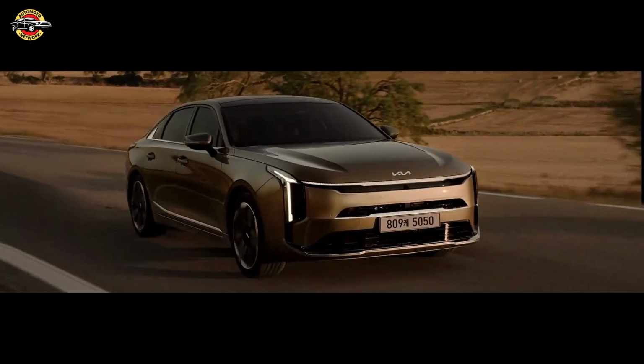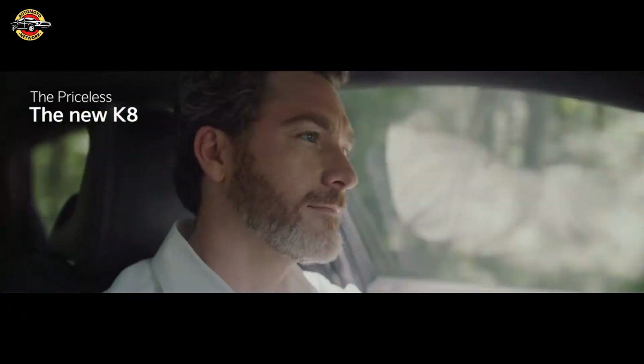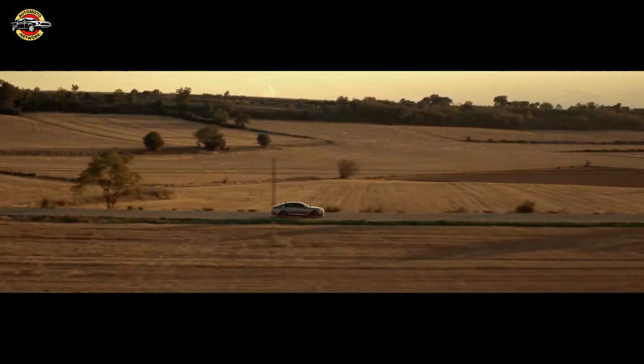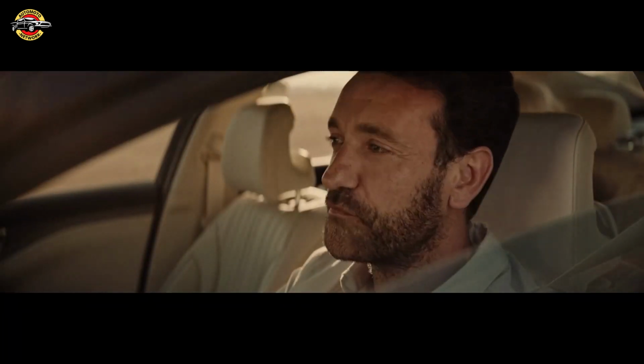Under the hood, the K8 offers a driving experience that's both smooth and responsive, thanks to the preview electronic control suspension and highway body motion control. These technologies work together to ensure that every journey is as comfortable as it is controlled, adapting to road conditions in real time. Safety is paramount in the K8.